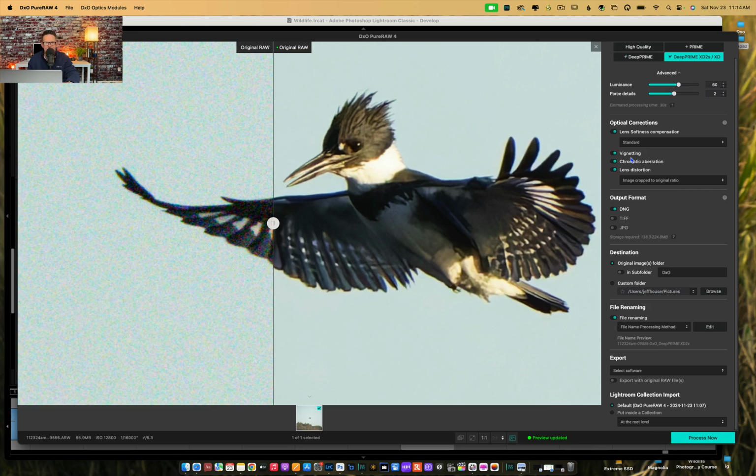I like to remove it. I don't necessarily like how the camera does it. And if I leave the vignetting there and then I add a vignette later, then I feel like I'm kind of double dipping with the vignette. So I'm not a big fan of that. I just like to remove it, be done with it.